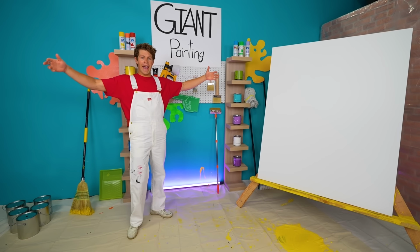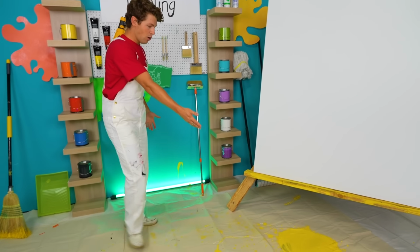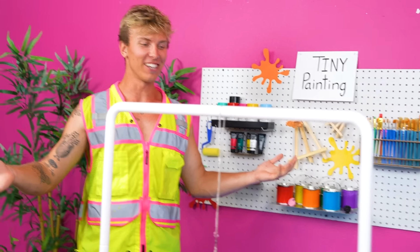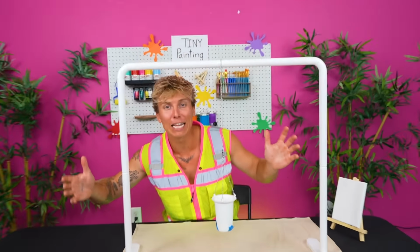It's time to make a giant painting. What did Cam do in here? Why is there yellow everywhere? Whoa! We're in the tiny painting station. It's so cute. And we got a tiny pendulum.